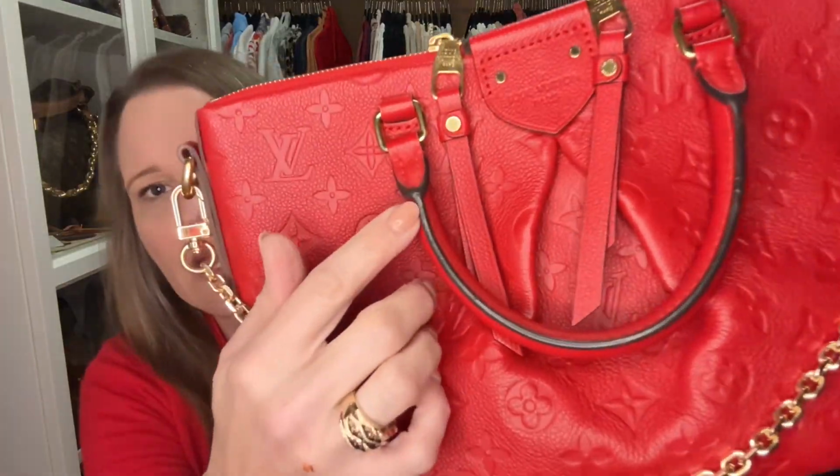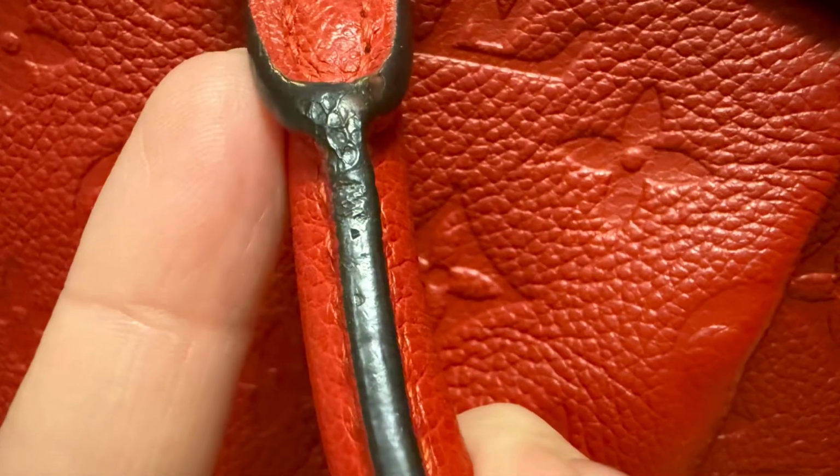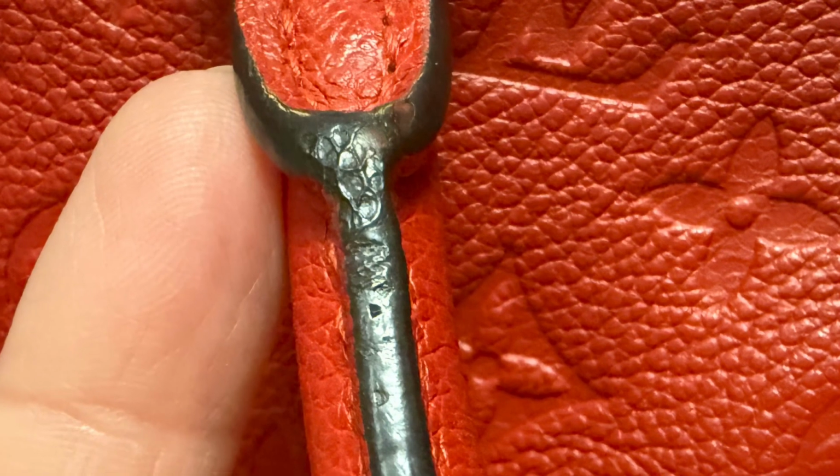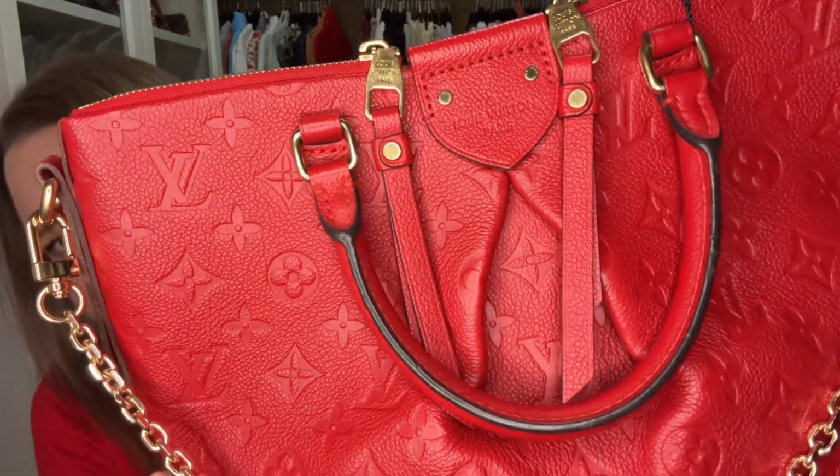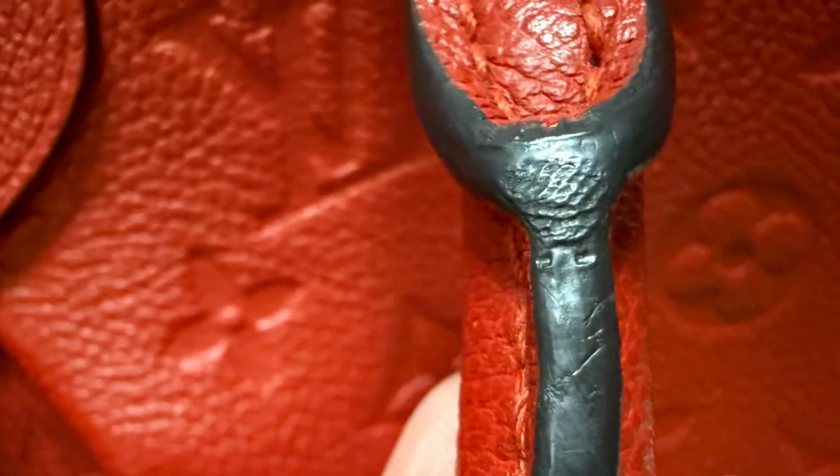Now, if you're interested in this bag, I'm going to show you some size comparisons to others that I have in my collection and explain why I thought I would really like it. And I do like it, but I don't think I'm going to go for another one, and we'll get into that right now. When I opened this, I immediately noticed that the glazing around here, particularly right where the junction is, is kind of mottled.